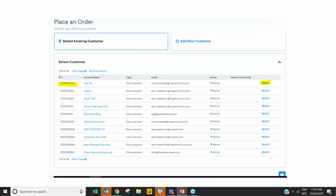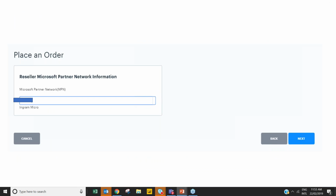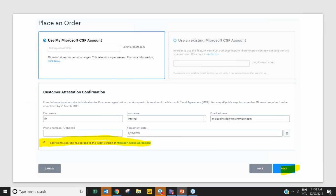Then from there, you can select the particular customer. In this case, I've selected a test account, which I've used as an existing customer, just to make it easy. On the right, you hit the select button. Then you include your Microsoft partner number, or MPN, so we know you're good to resell and that it's all active. Then click on next. Then you provide the Microsoft CSP account number. I've put in there testing Arun with today's date, just to show the requirements. There'll also be requirements around the new customer attestation. That's a new requirement from Microsoft regarding the GDPR requirements which are coming through. In this case, I've already met that criteria, so I've ticked that box. I can confirm that I'm on the latest version of the MCA agreement with Microsoft, so I've clicked on next.